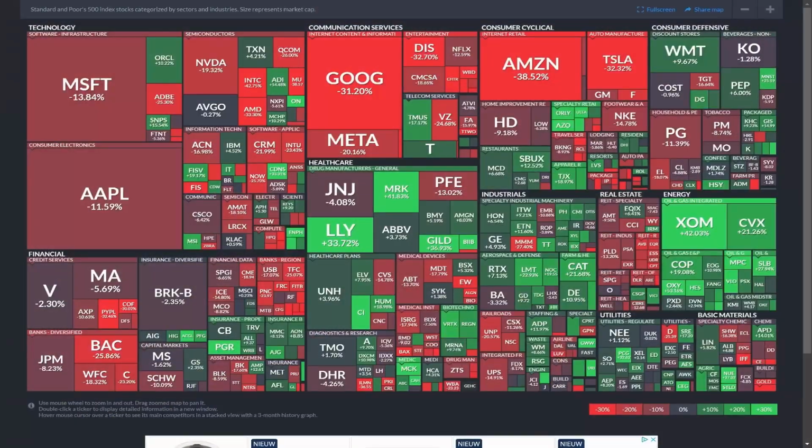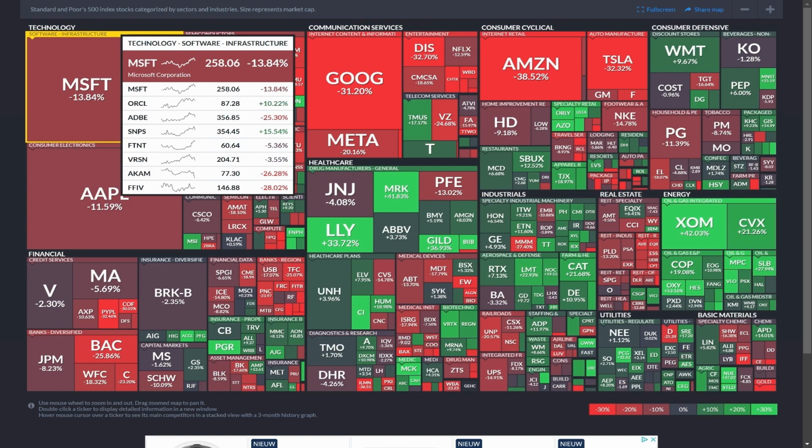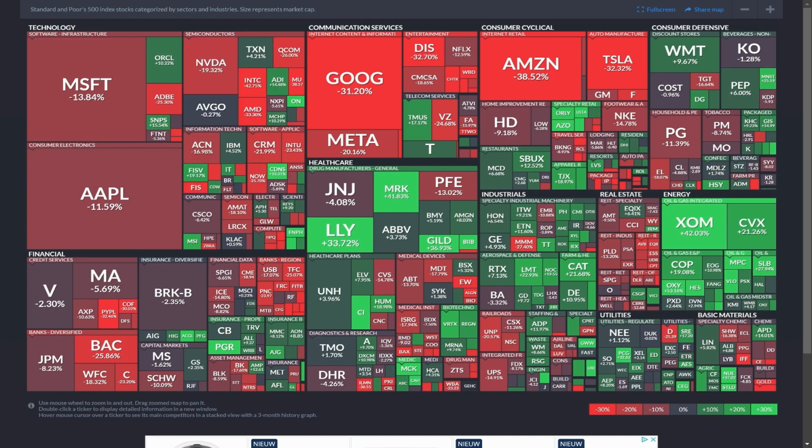And as you can see on the screen, we've opened up this nice little tracker that's made available by Finviz. You can look it up online. This one shows all of the companies that are included in the S&P 500 separated across the different sectors. Really helps to understand how large the S&P 500 is and why this is such a successful ETF to have.